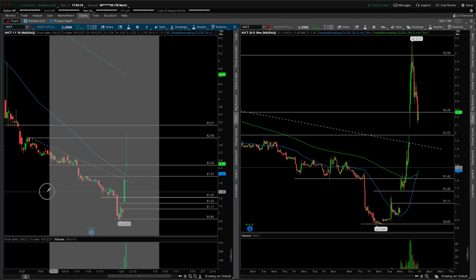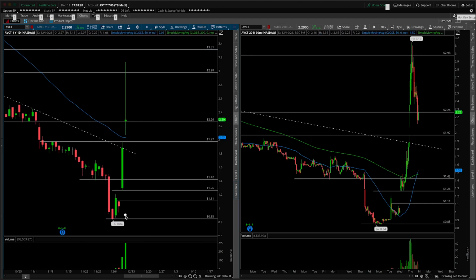Now, one sort of saving grace and another thing where I'll give credit where credit is due is the volume down below. If you look at the increase in volume from the Thursday session here to the Friday session, I mean, certainly a significant amount of players were willing to transact at these higher prices, which is a good thing for the uptrend potentially starting here.